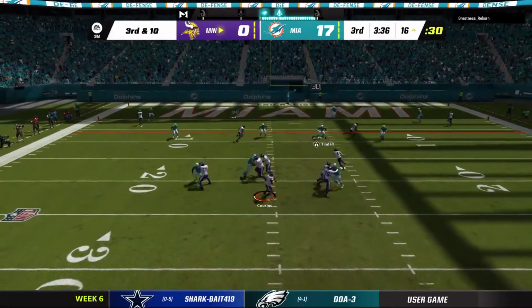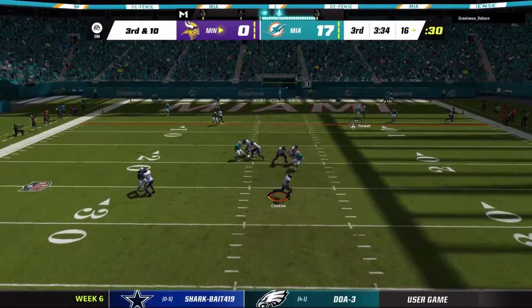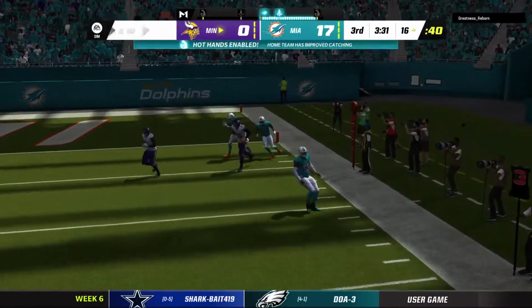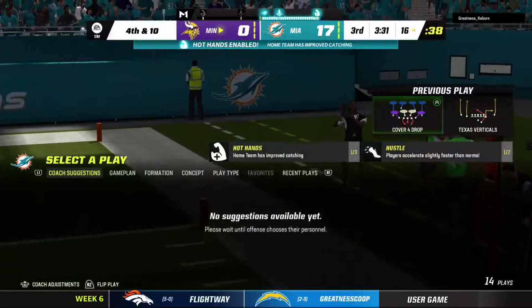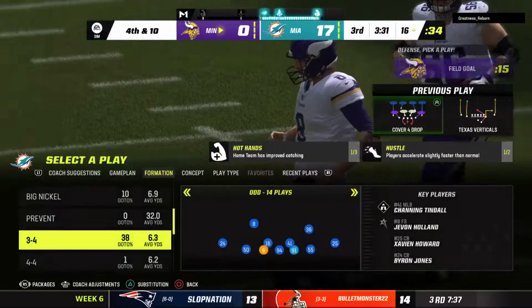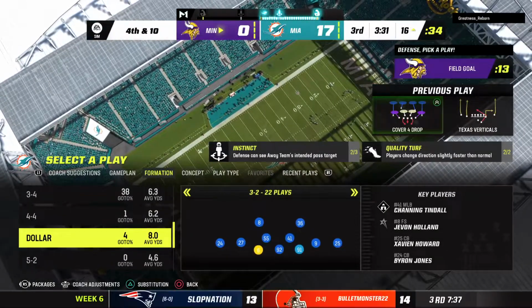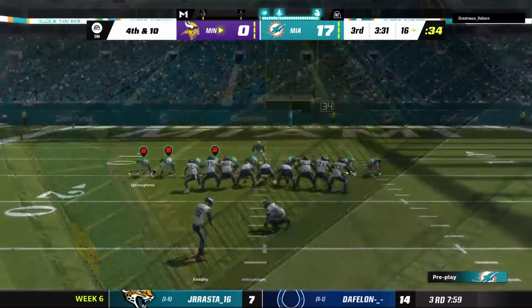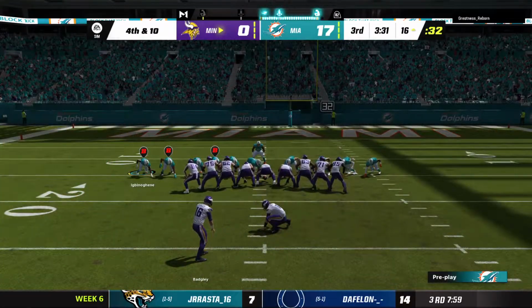Now Cousins. And that will be incomplete as well. His impatience has to be bubbling over, trying to find a way to get his team to the end zone for the first time. He did find a way to break contain and get outside to buy his receivers a little extra time, but the connection couldn't be made on that throw.